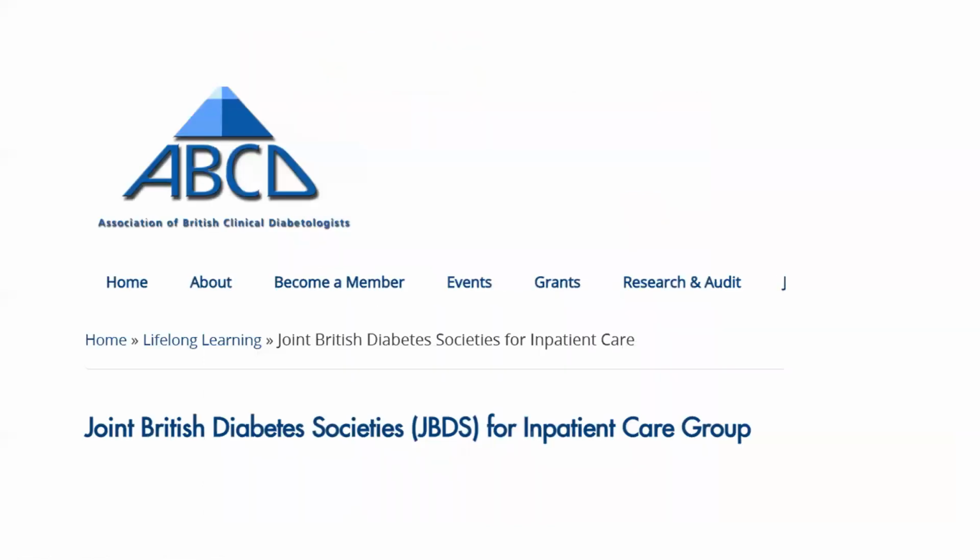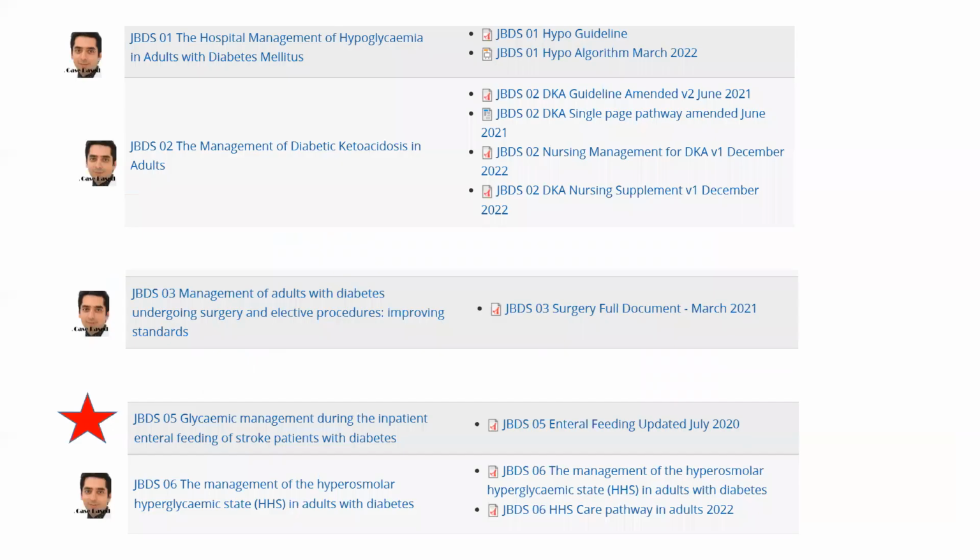Let's start with the Joint British Diabetes Societies guidelines. Which of these guidelines do we need to know for the exams? If you just search on Google for ABCD and Joint British Diabetes Societies, the guidelines will come up. But we need to know what we need to know for the exam.